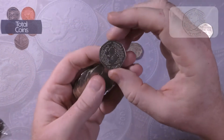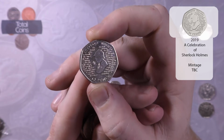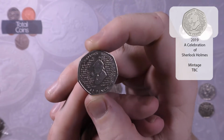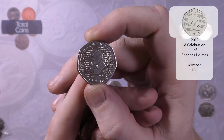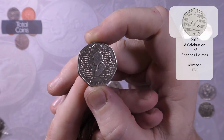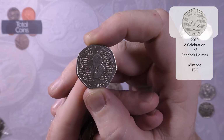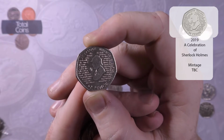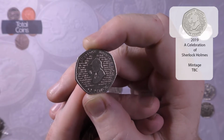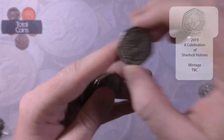And there we go. So there is another Sherlock Holmes. So I definitely think we're starting to creep into the remit of it's not going to be that uncommon. But as I say, still absolutely love the design. It is still my favourite circulating 50p. Or UK circulating 50p. But yeah.